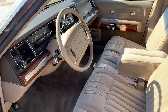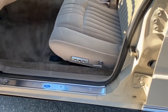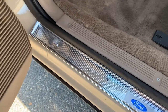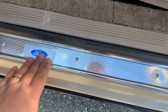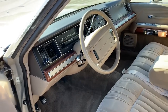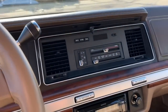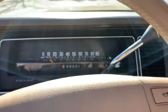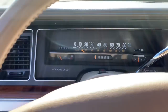The previous owner did replace the radio. The radio was on its way out. For anybody who knows these cars, these Lincoln Town cars in the late 80s and early 90s Fords, the radios were kind of a weak point in them. So the radio was replaced. It's got a Bluetooth radio in there. No cutting or modifications done. So if you wanted to go back to the factory radio, you can. Also, all 4 speakers were replaced because those were starting to get a little fuzzy. 8,836 miles on this car.